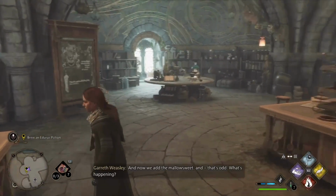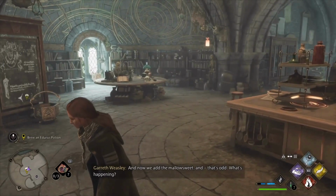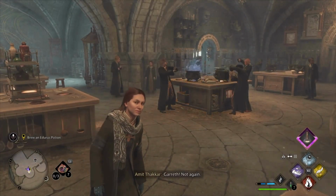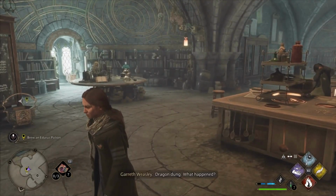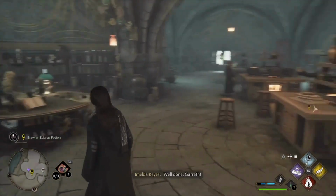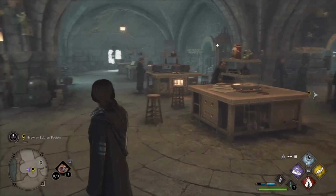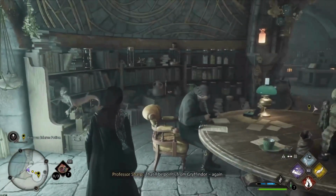And now we add the mallow sweet, and... That's odd. What's happening? Wait, it's not supposed to... Ah! Get it! Again. Oh, smell. Dragon tongue! What happened? Well done, Garreth. What now, Mr. Weasley? Sorry, Professor. That'll be points from Gryffindor. Again.